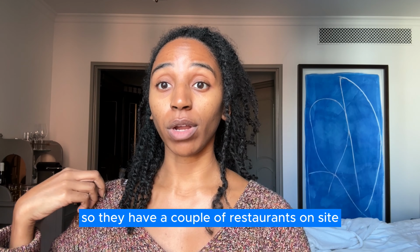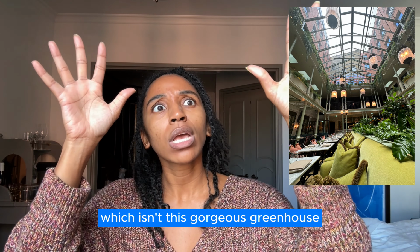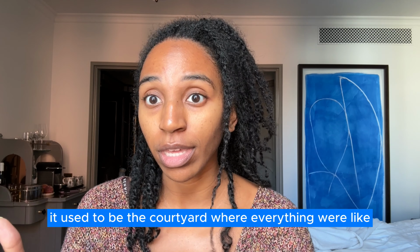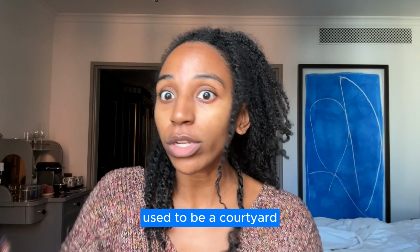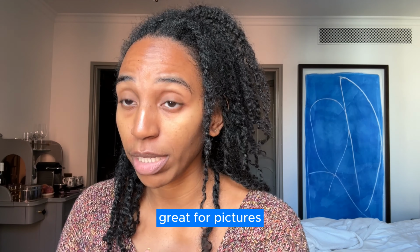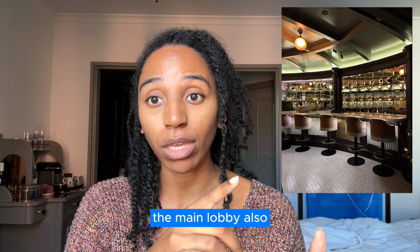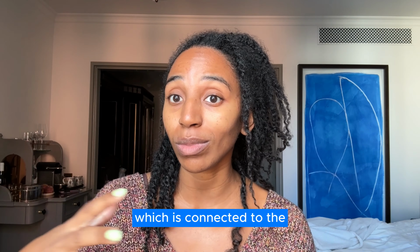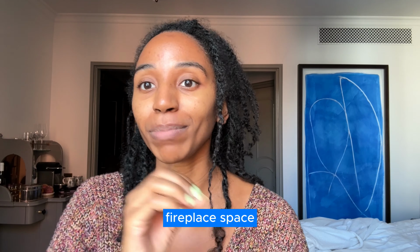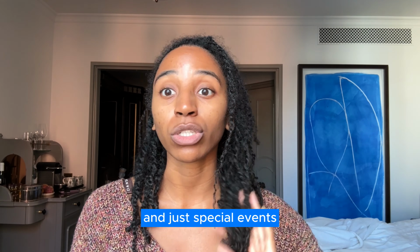So they have a couple of restaurants on site. They have the NoMad Restaurant, which is in this gorgeous greenhouse space. It used to be a courtyard, but then somehow they turned it into this gorgeous greenhouse area. Great for pictures. They have a little bar right underneath the main lobby also, which is connected to the NoMad Restaurant. And just off the side, there's a fireplace space, which is for small parties. You could rent it out for special events.